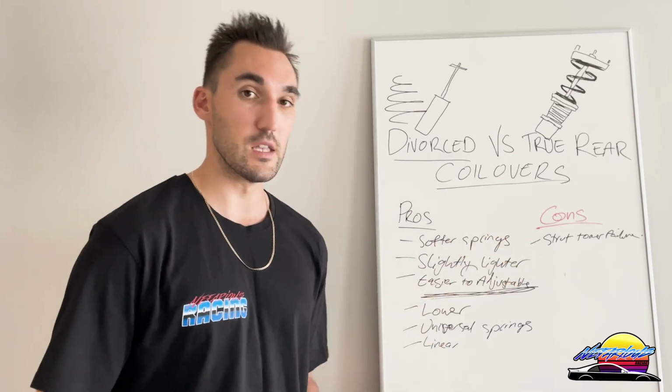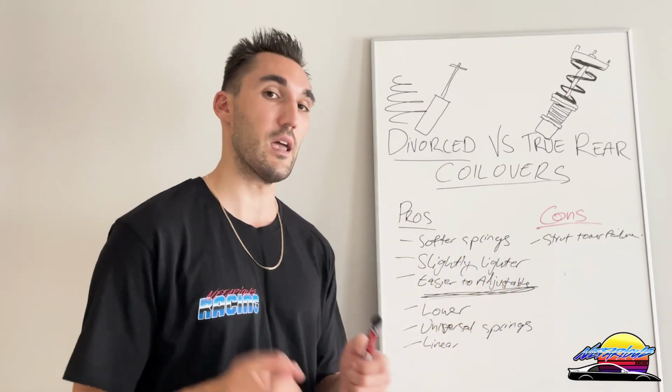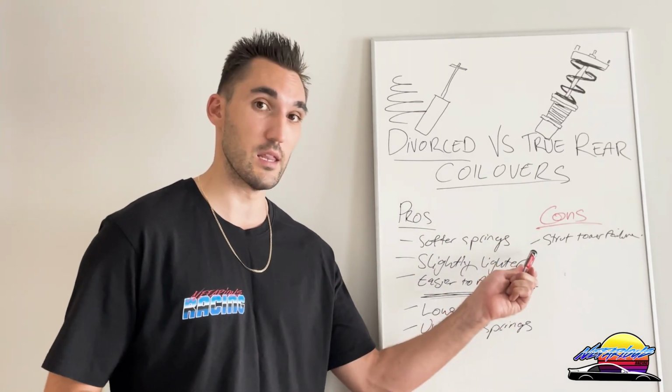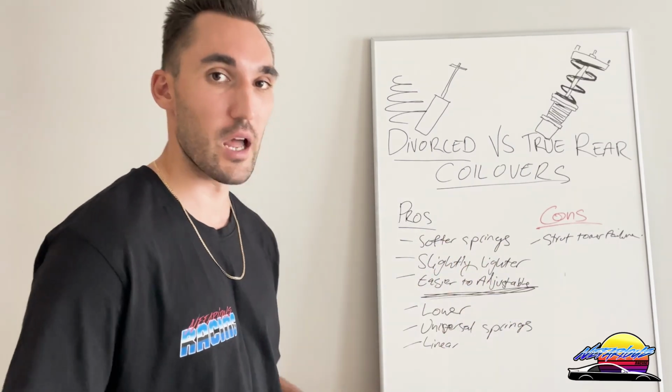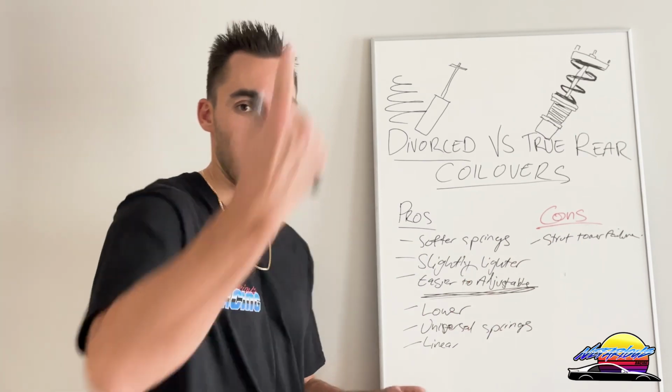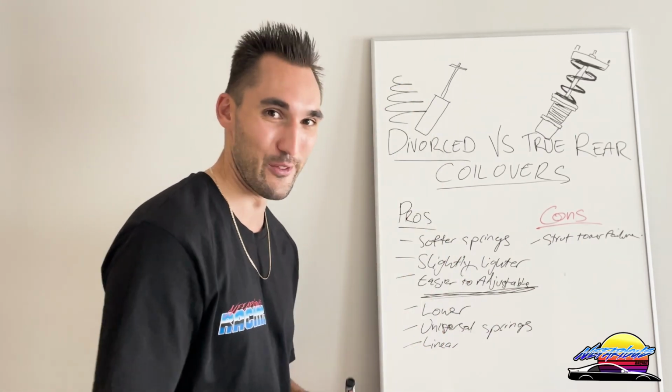So that's something that you need to be aware of. Make sure you double check that for your particular car, and just make sure that the strut towers can actually handle the load of the spring in that position. Otherwise, you're going to have an issue. The last thing you want is your suspension shooting out through the top, right?